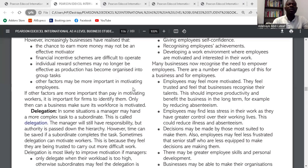Go back here. So for empowerment, like I told you what empowerment is. Empowerment means you are giving employees certain tools to make them succeed. So one of the tools is delegation. You are giving them authority to act on your behalf. So what are the advantages of empowerment?